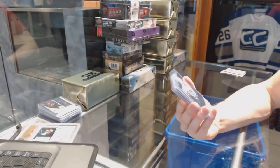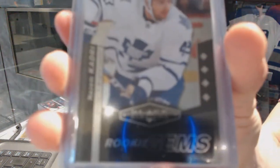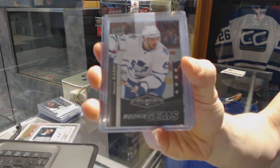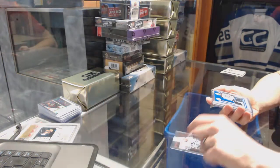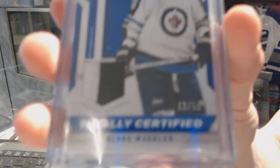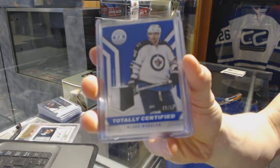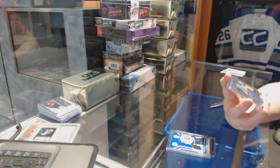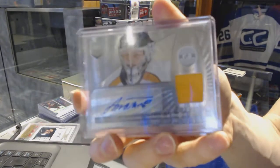We've got a 10-11 Upper Deck Black Diamond quad rookie for the Toronto Maple Leafs, Nazem Kadri. We've got a 13-14 Totally Certified two-color jersey prime, number 33 of 50 for the Winnipeg Jets, Blake Wheeler. We've got a 13-14 Totally Certified rookie jersey autograph for the Nashville Predators, Miikka Salomaki.